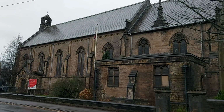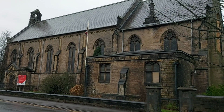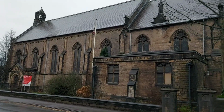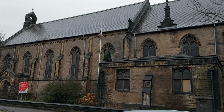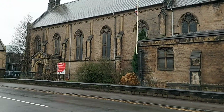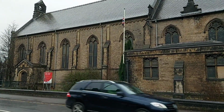We now see the consecrated Church of St. Matthias at Stocksbridge. It was built by Samuel Fox, but unfortunately he died 2 years before its completion. He never got to see it finished. But he built it for the people of Stocksbridge and his workforce, so they could still keep a spiritual mind as they used to do back in the day. But unfortunately, it's no longer open. It closed a few years ago.